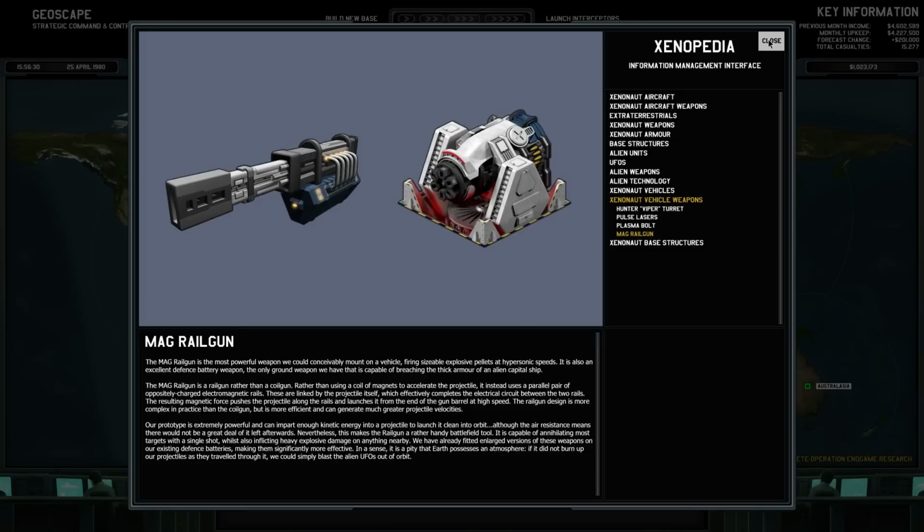Our prototype is extremely powerful and can impart enough kinetic energy into a projectile to launch it clean into orbit, although air resistance means there would not be a great deal of it left afterwards. Nevertheless, this makes the railgun a rather handy battlefield tool. It is capable of annihilating most targets with a single shot, whilst inflicting heavy explosive damage on anything nearby. We have already fitted several enlarged versions of these weapons to our existing defense batteries, making them significantly more effective. In a sense, it is pity that Earth possesses an atmosphere. If it did not burn up our projectiles as they travelled through it, we could simply blast the UFOs out of orbit.